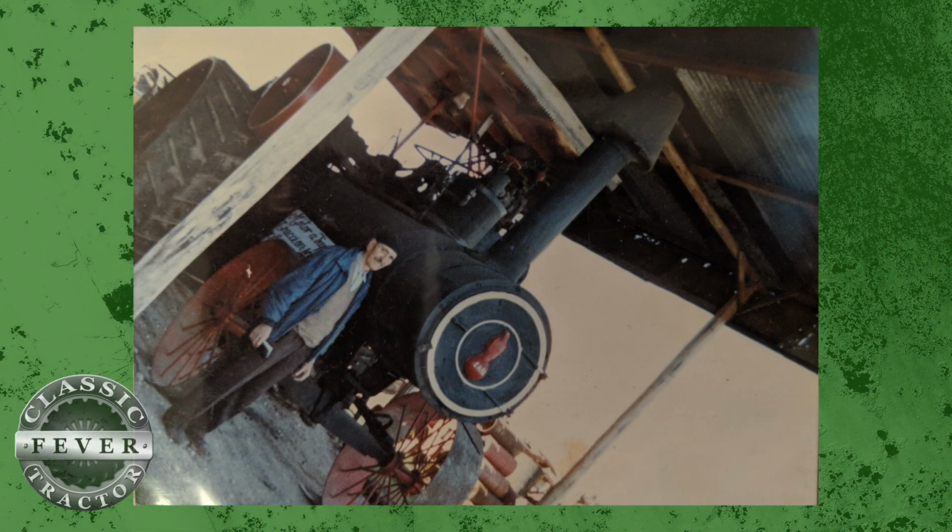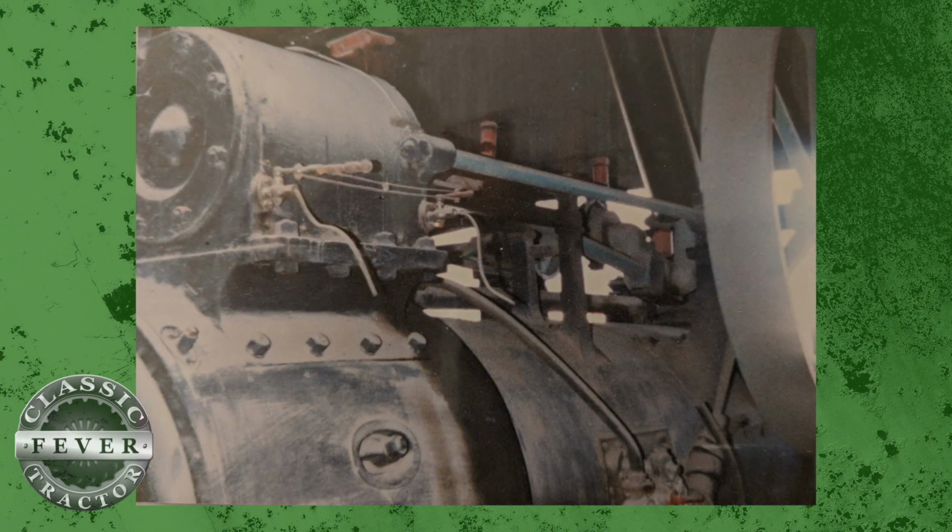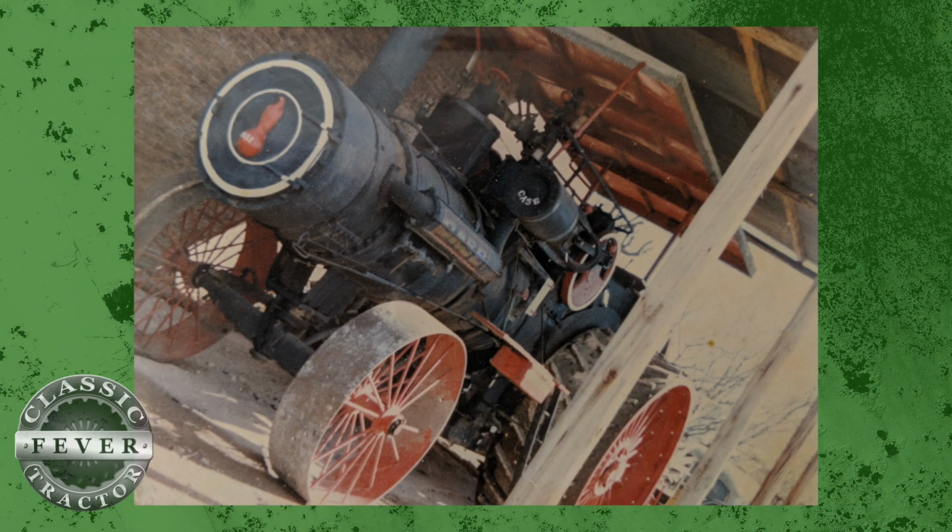We found a 110 horsepower K steam engine down there that we did purchase, but then ran into problems exporting it out of the country. So we ended up reselling it in Argentina, but another gentleman did finally get it back to the States.